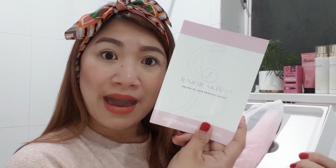I'll put it on my side. So here first is the manual. Of course, everybody needs to learn how to use the device properly. Don't get too excited and don't get too overwhelmed using the device. First of all, you have to study and read the instructions properly so that you will be guided on how to use the device correctly.